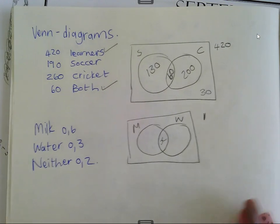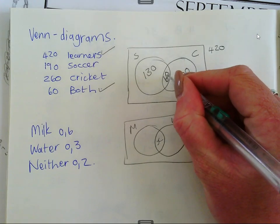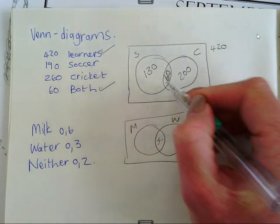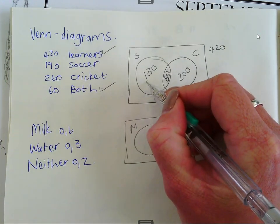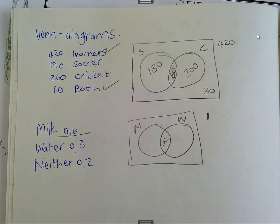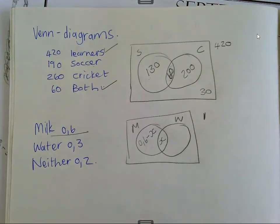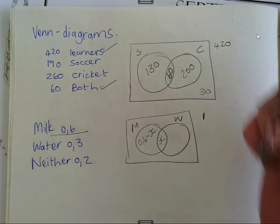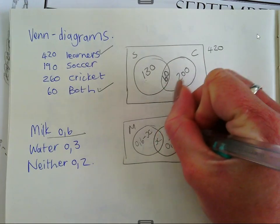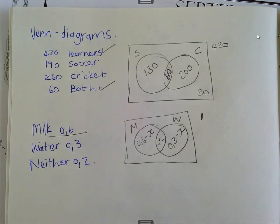Now I just want to refer back to the previous Venn diagram. After you wrote that 60 there, you didn't take the 190 and write it there. You said 190 minus 60 to get 130. So tell me, what must I do with milk 0,6? 0,6 minus x. What must I do with water 0,3? Minus x. And what can I do with the 0,2? On the outside, no.